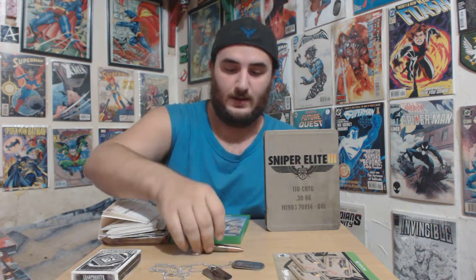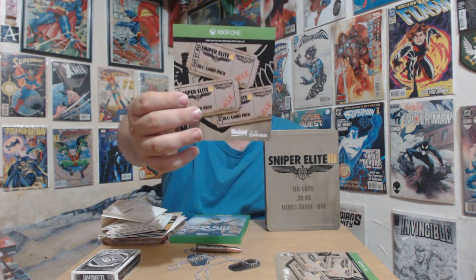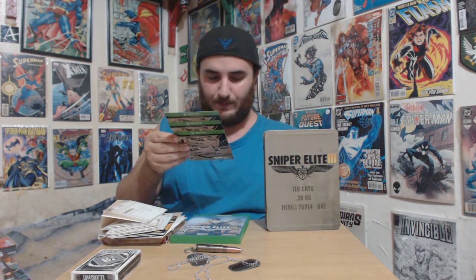You get the playing cards. You get the sniper bullet pen / flashlight, the dog tags, and I'm almost 100% sure only one of the DLC codes. I'm going to test it out because maybe I'm wrong. Oh, never mind. I'm wrong. 3 different codes. One is for a hunter weapon pack, one is for allied character outfits, and one is for camo weapons pack. So 3 DLCs on 3 different cards. Go figure.